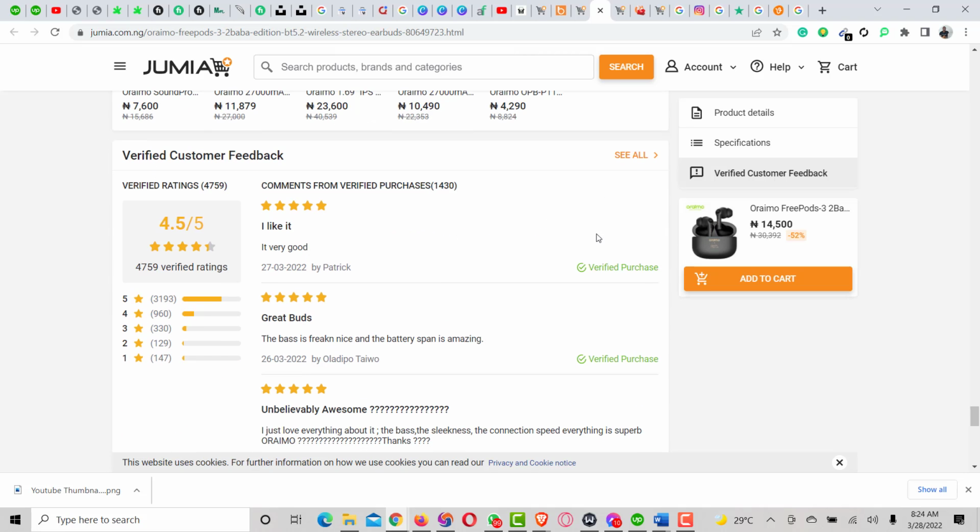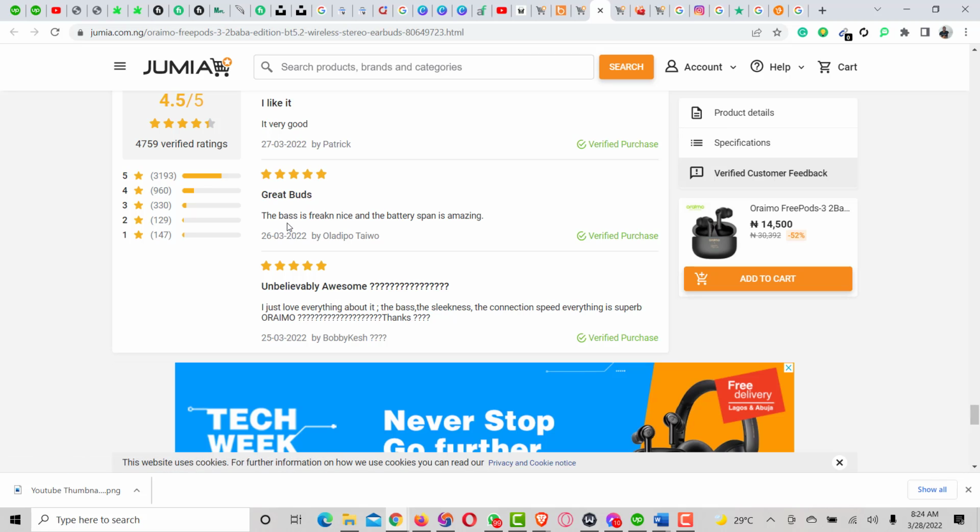Okay, so like I said, this is 4.5 rating. You can see here, this review was dropped yesterday. So I like it, it's very good. The base is really nice and the battery life is amazing, which is great. I just love everything about it. The base, the sleekness, the connection speed, everything is super. These are really great.